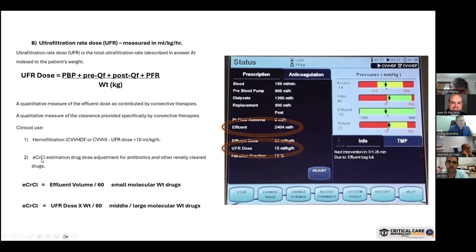The other usefulness of this calculation is you can use it as an estimated creatinine clearance. Remember, we use effluent volume divided by 60 for the small molecular weight drugs. And this is the one we can use to estimate creatinine clearance for large and middle molecular drugs.